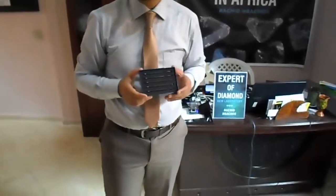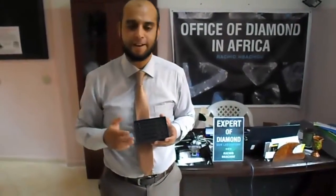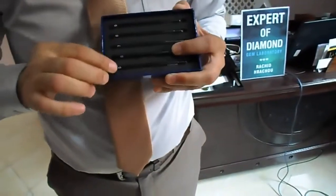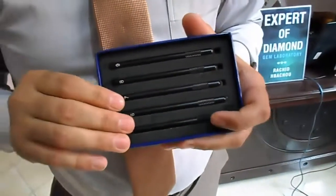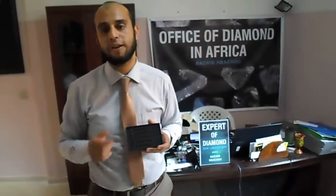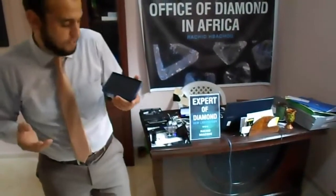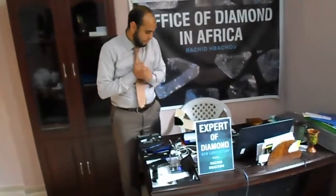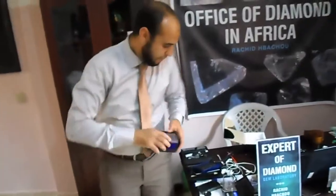I will talk to you later about Mohs hardness. Every stone, every mineral has its own hardness. It starts from 1 to 10. Every mineral in the second line is harder than the last one. So use this pen, this is 9, this is 6, 5, 6, 7, 8, 9. You can also find another kit for testing hardness from 1 to 10. But in general, in gemstones, we only need 4, 7, 8, 9, because most of them are more than 7 in Mohs hardness. This instrument is a spectroscope.